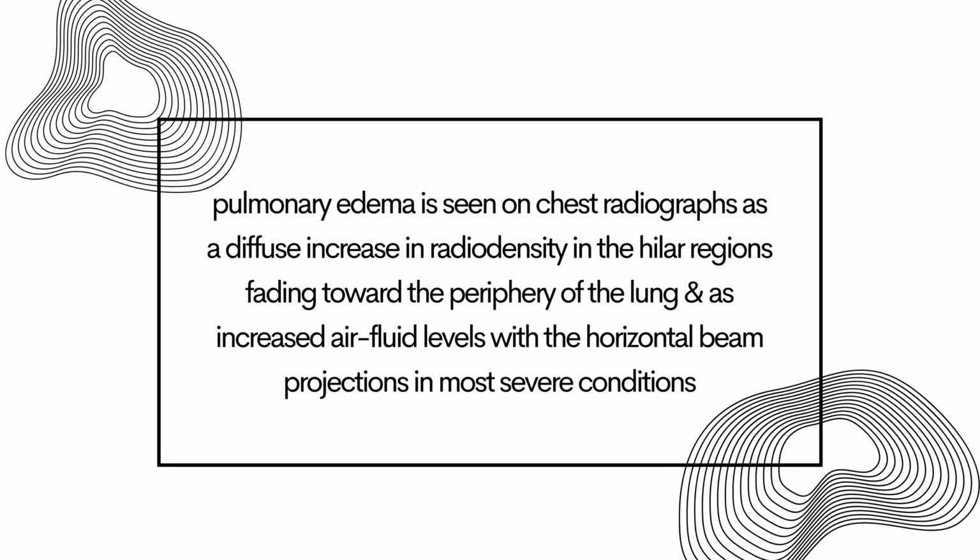Pulmonary edema is seen on chest radiographs as a diffuse increase in radio density in the hilar regions fading towards the periphery of the lung and as increased air fluid levels with the horizontal beam projections in most severe conditions.